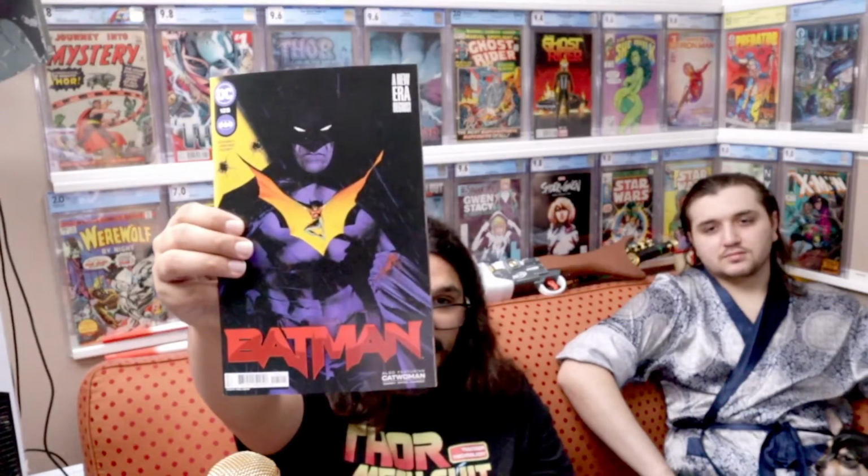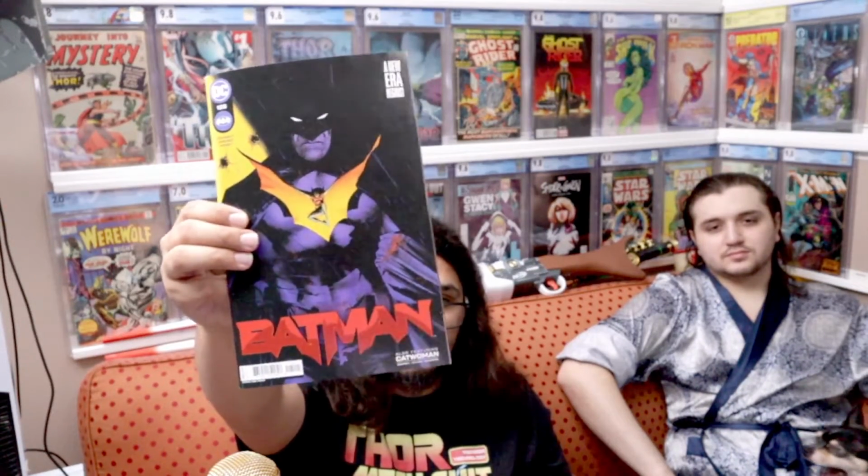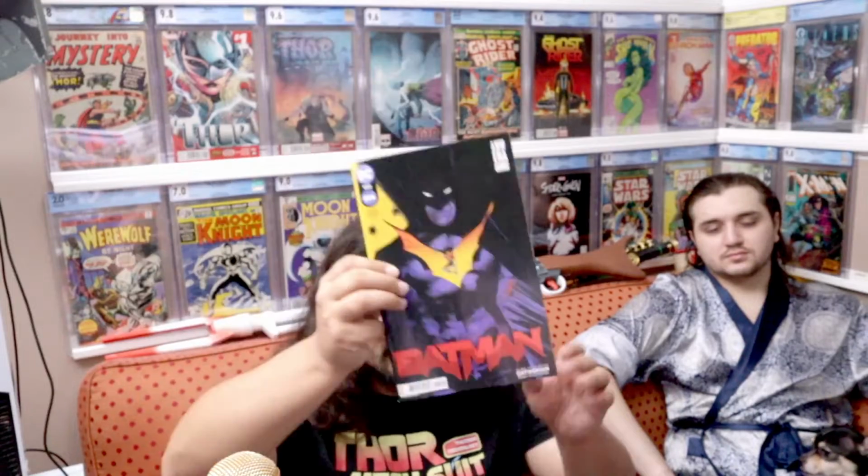That's our last Marvel book. So moving on to our one and only DC book for the week. We're reading more Batman. We picked up Batman 125, which is the point where Zdarsky's taking over the run.